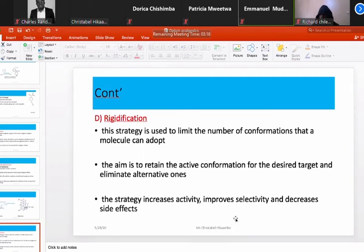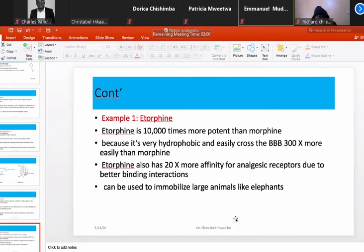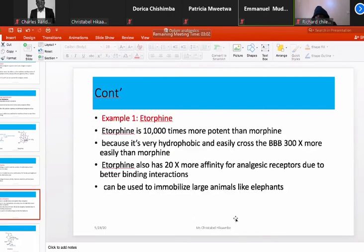Because of that, the strategy will help you to increase the activity of the new analog, improve its selectivity, and also decrease the side effects. An example of a drug that was formed out of this strategy is called etorphine. It's actually about 10,000 times more potent than morphine. Why is that so? It's very hydrophobic and can cross the BBB about 300 times more easily than morphine, and it has a very strong affinity for these receptors in binding interaction.